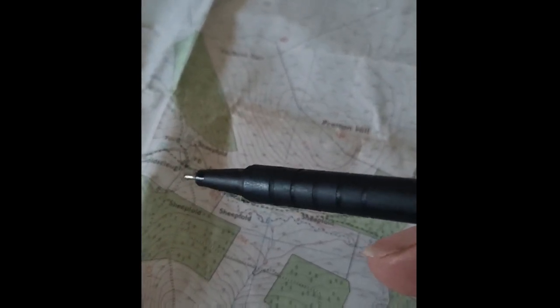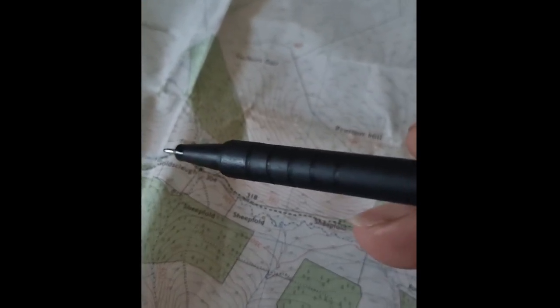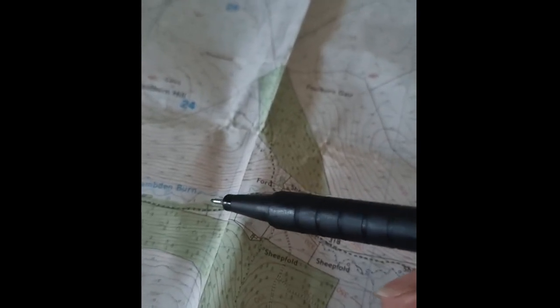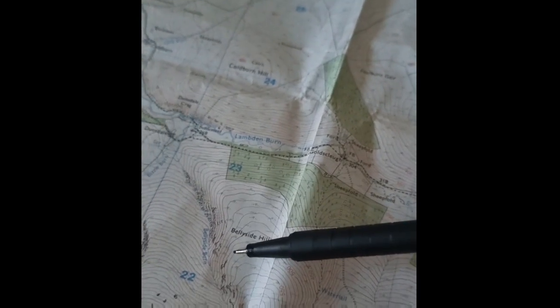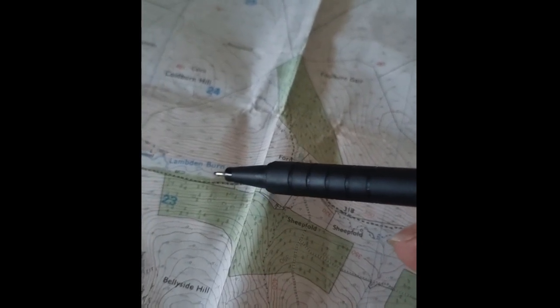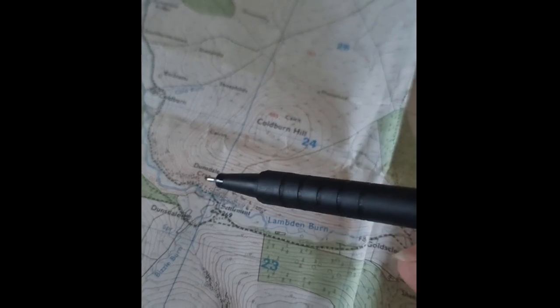There is a little path that goes at the front of the house, but I just stayed on the track and went through their sort of back drive, which you're allowed to do. And then I followed the Lambden Burn. And you've got Bellyside Hill on this side, which I've been up, which is absolutely stunning on a clear day. And you come down the Lambden Valley and you go past Dunsdale House and Dunsdale Crag.